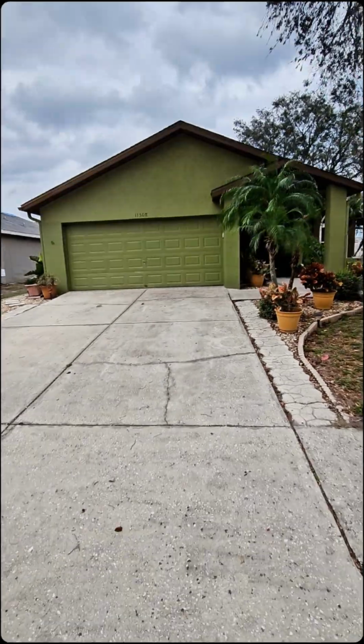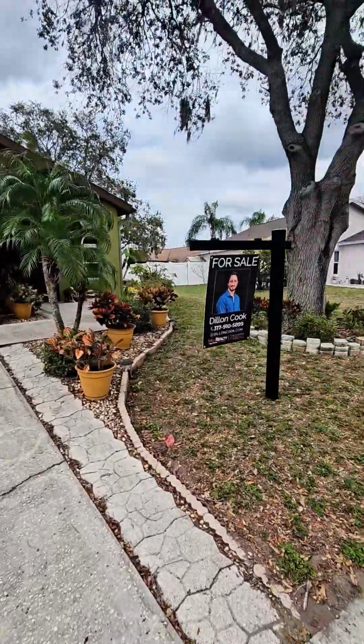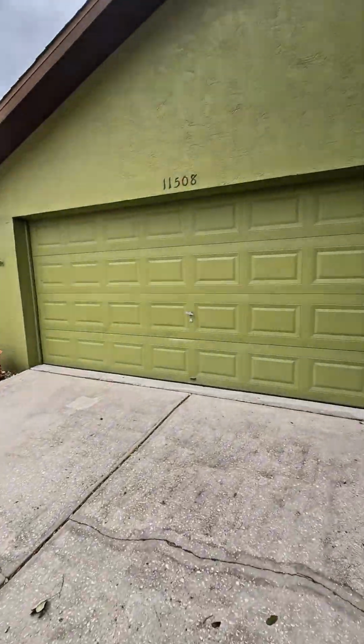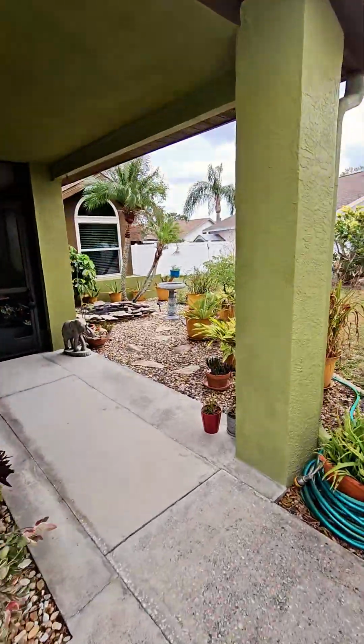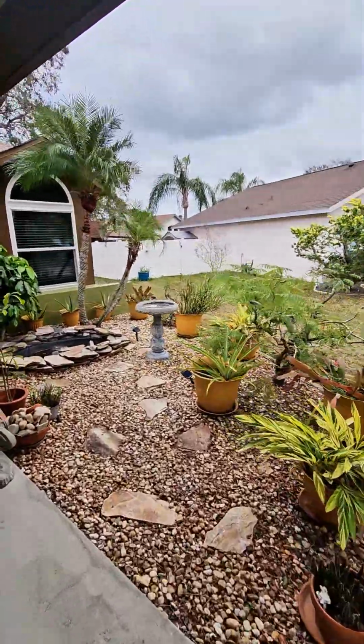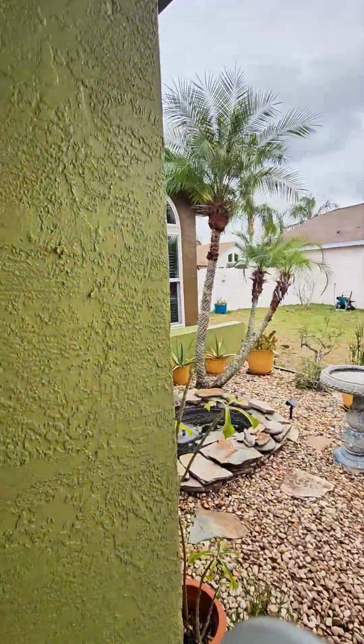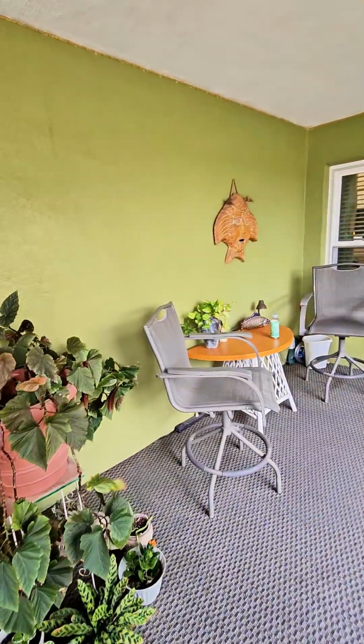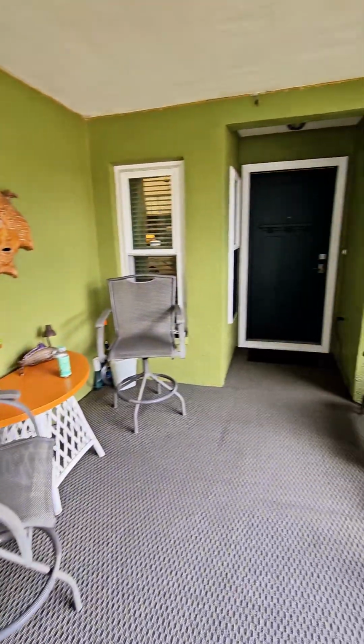Hey, take a walk with us around 11508 Smokethorn Drive. And hey, that's just a cool name, you have to admit it. But sorry for the cloudy day. I think you'll find the outside just beautiful even with no sun. As we walk through this property together, just imagine yourself living here and enjoying this piece of natural Florida.